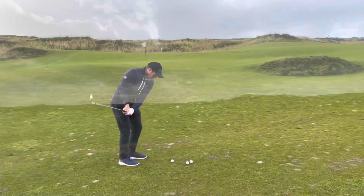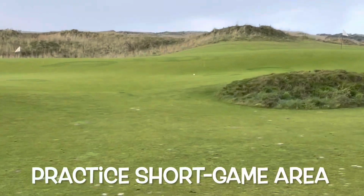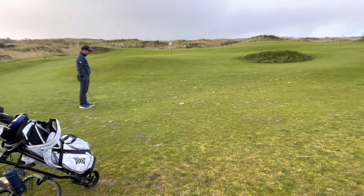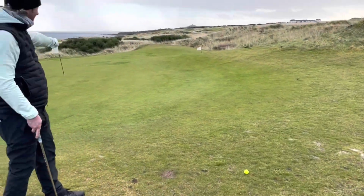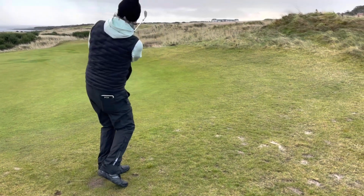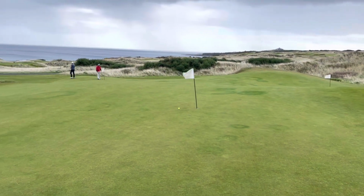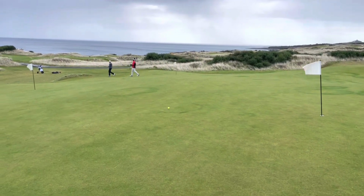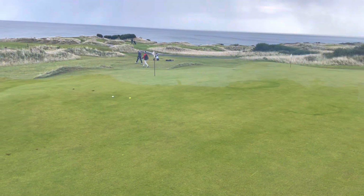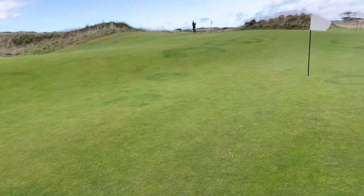Don't look at those clouds. This is what the greens are like. We could be in for a tough day. It's coming all the way back. Could be good.